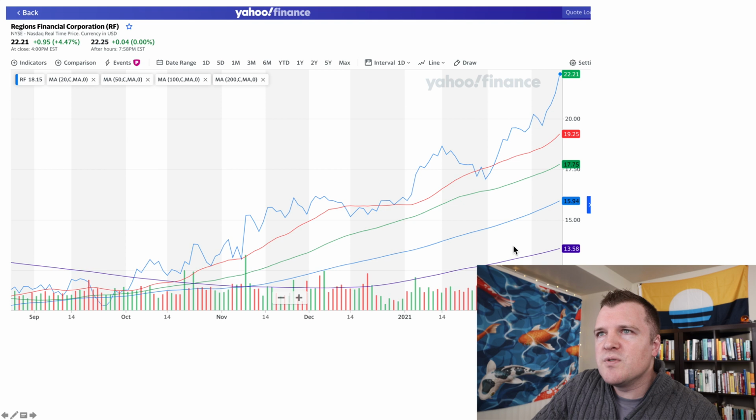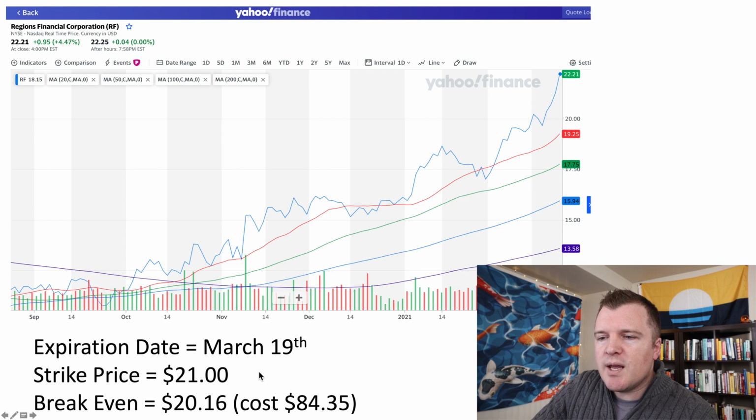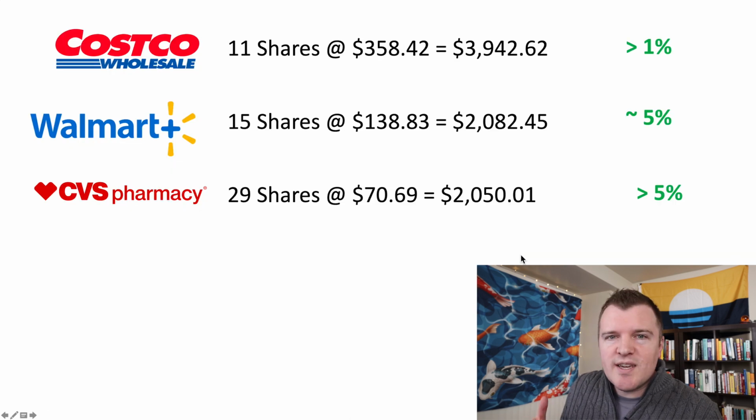And once again, a beautiful stock graph. They had their Golden Cross event in early November. It's now on a clear upward trend. When I looked at the option chains, IV was in the 40s, so rather than buying a call, I decided to sell a put. So the expiration date on the put will be March 19th, strike price of 21, and my break-even is 20.16 because I was paid $84.35 for this contract. So as long as it stays above $21, the contract will expire worthless, and I just get to keep the 84 bucks.